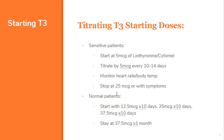What about if you're a normal patient, though? Normal patients are a little bit easier in that they can start at a higher dose and they can usually titrate a little more rapidly. And so here's what we do. Remember when I said that the T3 comes in 5, 25, and 50 microgram tablets? It's tablets.